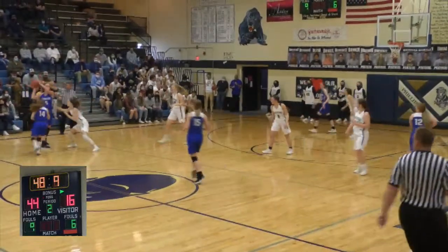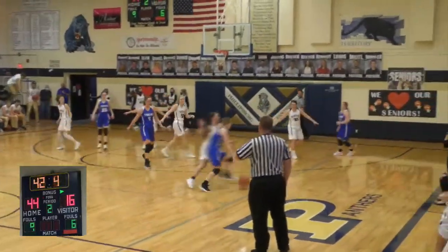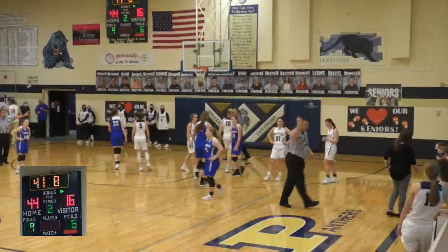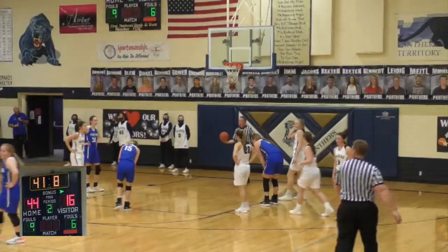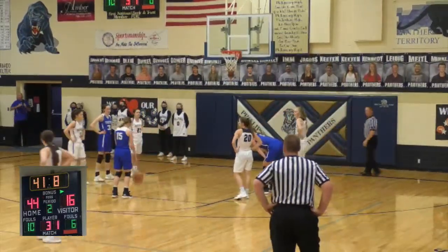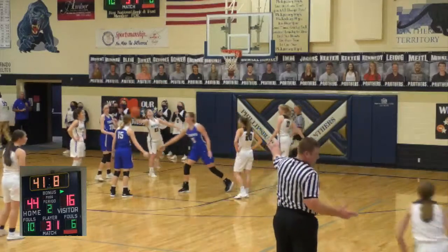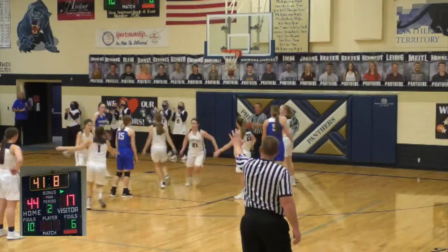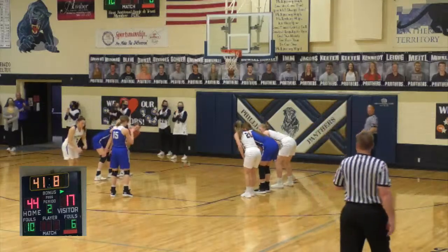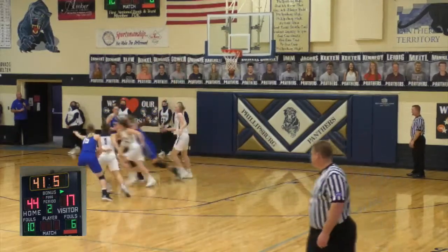Lady Tigers with the ball now, past half court, looking for an open player, finds one. Lady Tigers set up their offense. Foul's going to be called on the Lady Panthers. Logan to shoot one-and-one. First one up, it's good. Logan now with 1 point to try and help Olivia Dix, who has the other 16. Second shot up. That one's off the rim.